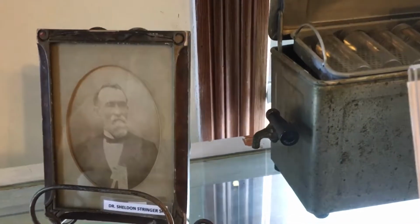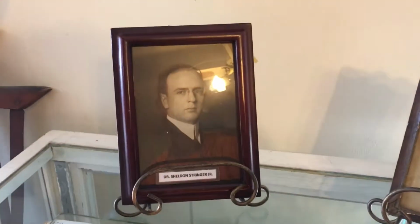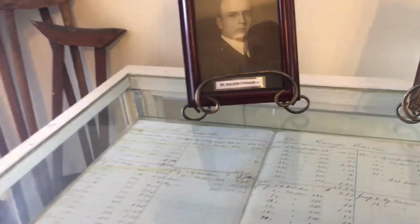So over here we have two pictures, one of Dr. Sharon and one of his other son, because one became a doctor and one became a lawyer, or a judge actually. Good professions.